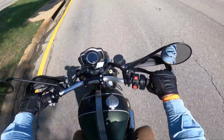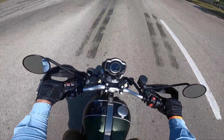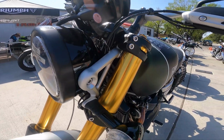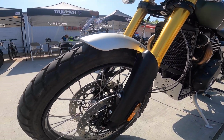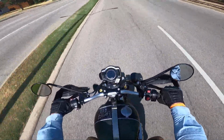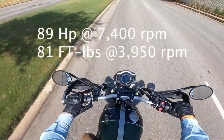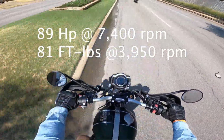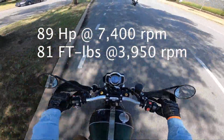The suspension on this thing, I mean, I don't know if you guys can see, but the front forks on this bike are incredibly beefy. I mean, I guess it needs to be. So when I was doing some research on this bike, the torque, I believe, is 89 pound-feet, and the horsepower is like 81, something like that.